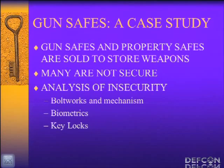We brought a number of small gun safes. These are not large safes. They're like that to mount on a shelf. These are the safes that we analyzed for this presentation and, more importantly, for an investigation that we're involved in involving a death of a three-year-old child.